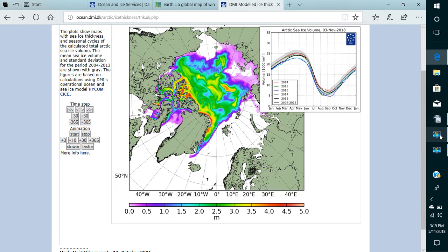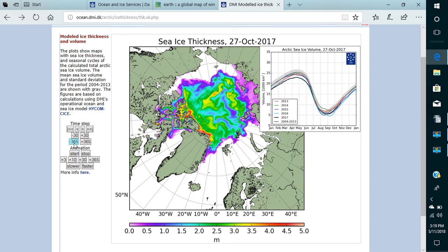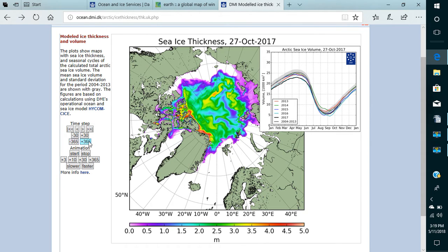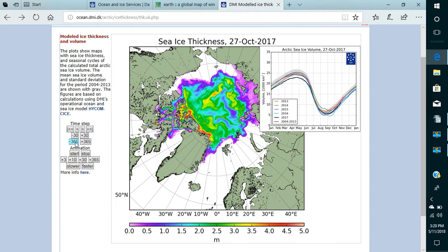If you go back, get the date on the screen again, go back a year, 2017, and just have a look at the differences there. 2017, 2018, 17, 18. And 18 actually looks better to me, though officially I don't think it really is in terms of ice volume. But have a look at the much more thick ice that is in here compared to last year.